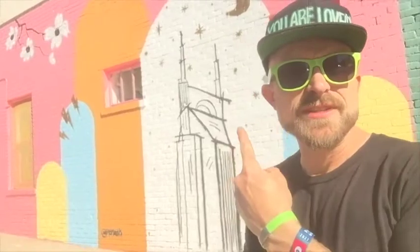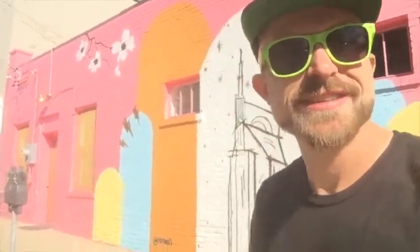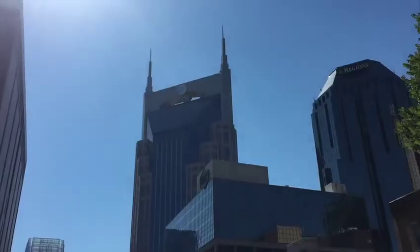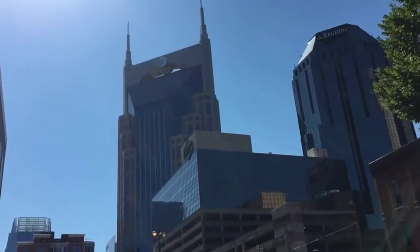Oh, look at this one here. There's the Batman building that you see when you come to downtown Nashville. That's what we call it here in Nashville, the Batman building. Maybe I'll show you that later too. I think that's a work of art too. Let's check it out. Flowers. I love flowers. There it is, the Batman building, the AT&T building here, located at 333 Commerce in Nashville, Tennessee. And it's 33 stories tall, and look at that. Yeah, there was some art involved when they were making that building. Ah, look at that. Oh, I love it.